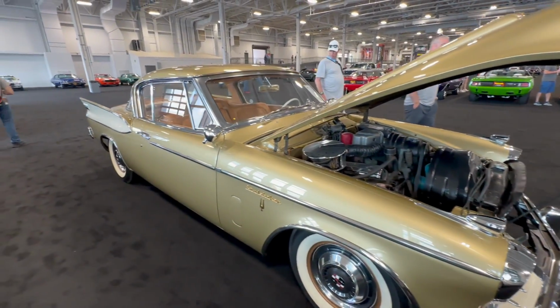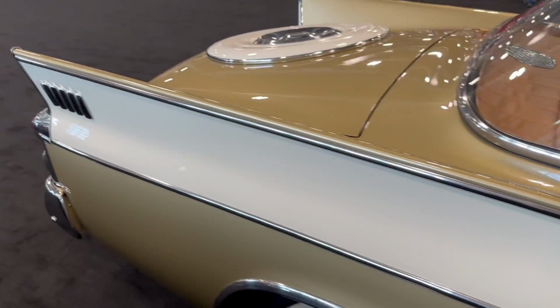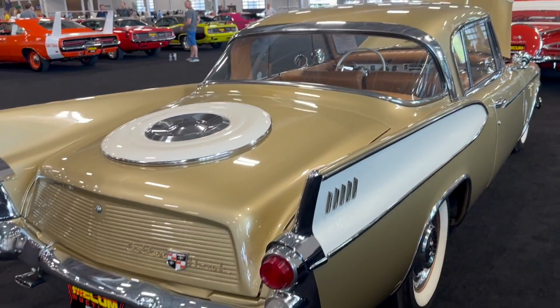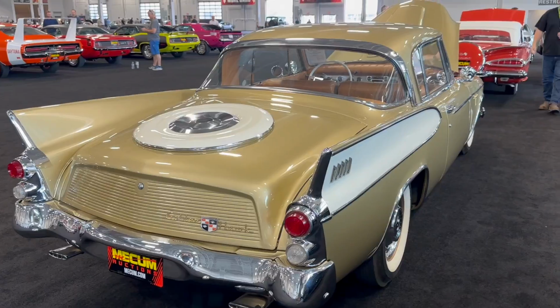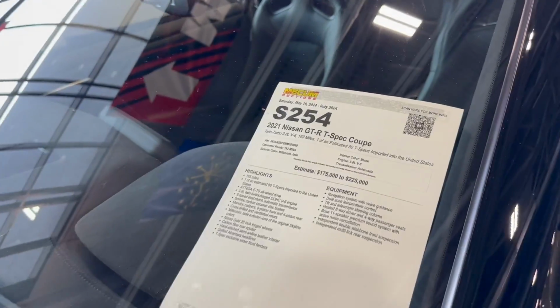Here's a Studebaker. This would have been towards the end of the line for them. But I still like the looks of this car. It doesn't quite have the same stature and stance as the bigger Packards from back in the early 20th century. But this still looks nice. And these are Nissan GTRs over here. 21. These are still pretty neat cars.